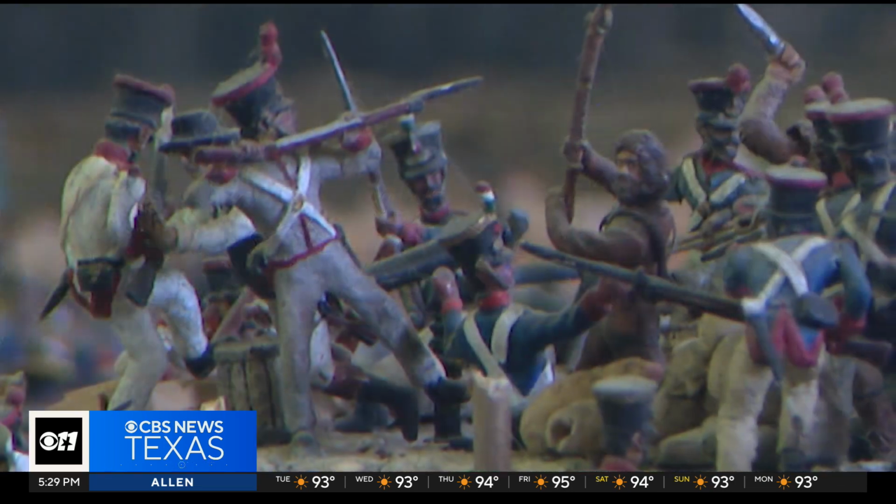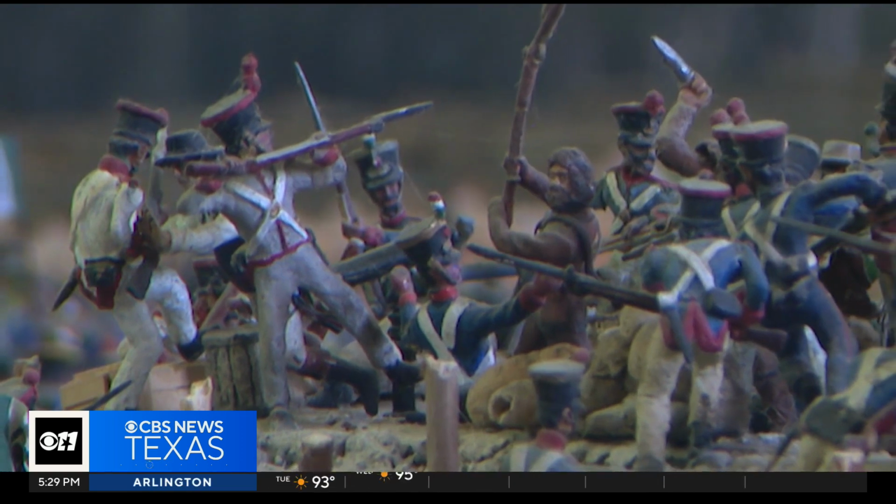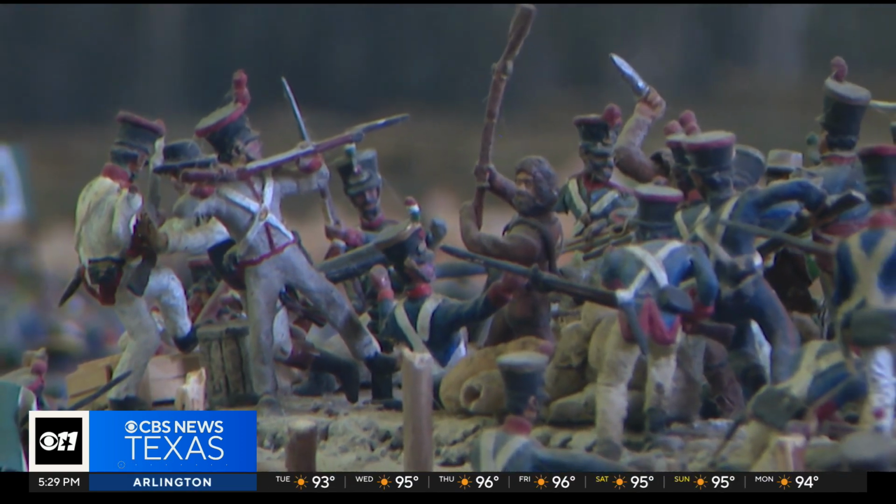As far as authenticity, this is really just a snapshot in time. It's that kind of detail that you can't get anywhere else. You see it like a photograph.